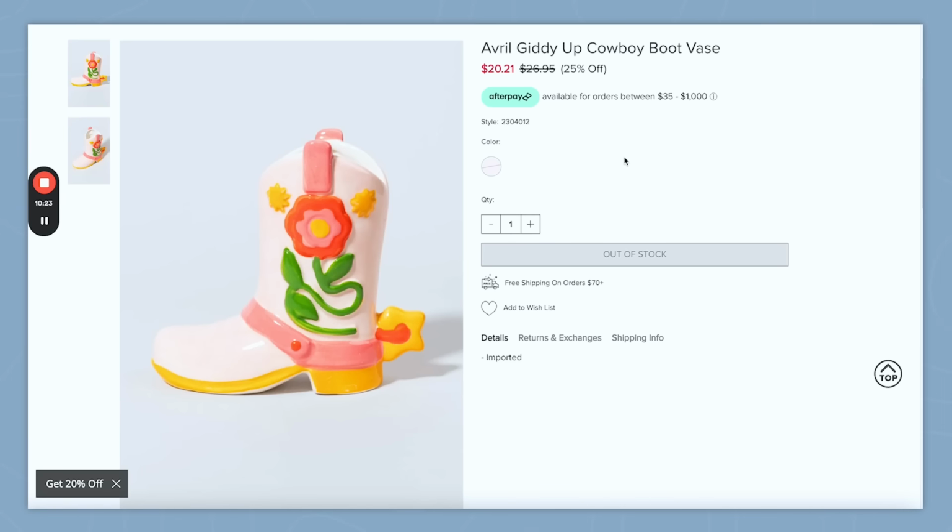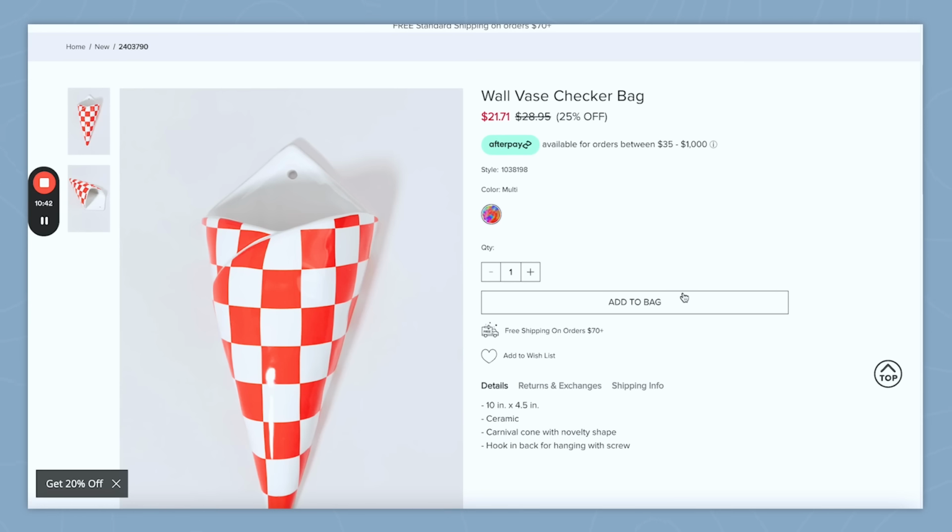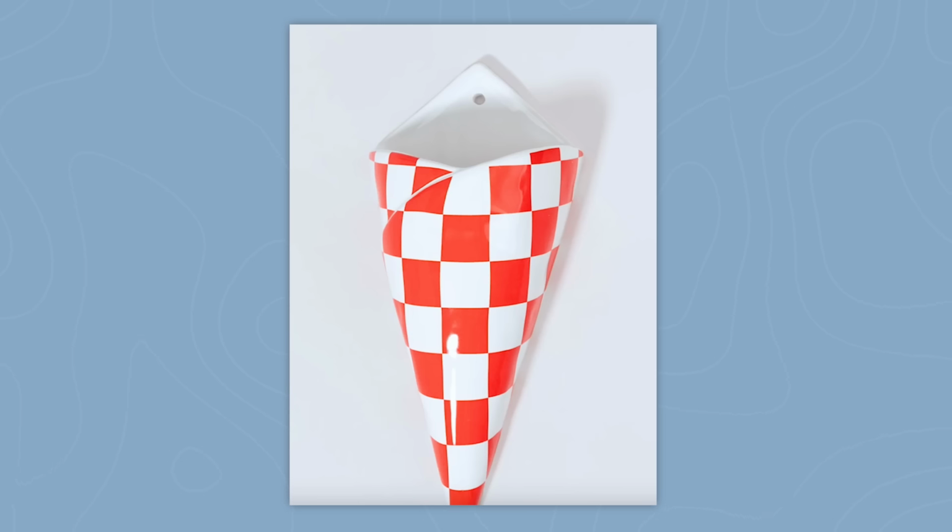You can see here, this is a vase that is playing with that cosmic cowgirl trend that we talked about in our last video. And this is a unique type of vase, a wall vase. So that is another thing to think about, is not just a traditional table vase, but maybe where could the vase be displayed?